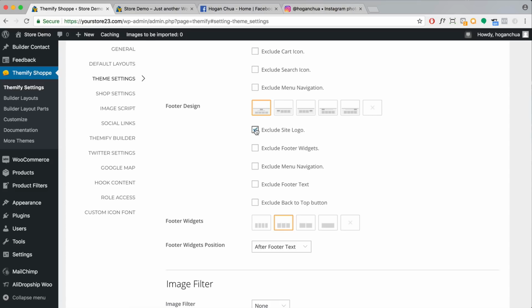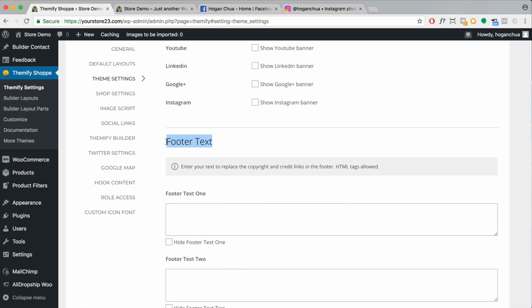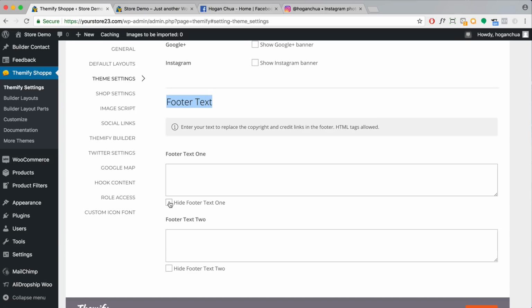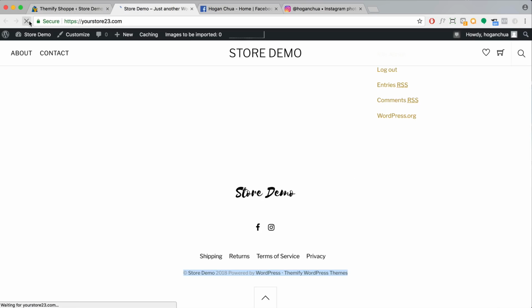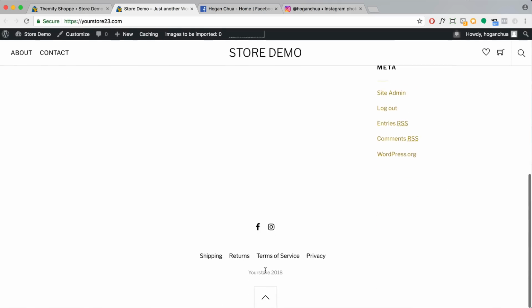I want to exclude the site logo, and I also want to scroll down to the footer text section. If you look here, I want to remove this. This is footer text 1, and to remove that, just click on hide. If you want to add your own, such as your store 2008 copyright or something like that, then you can click on save. And then click on refresh, and then you have your own text down there.